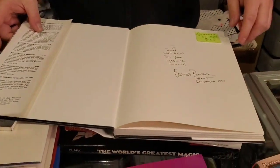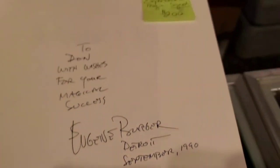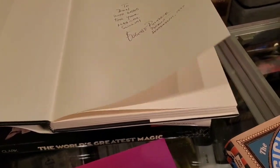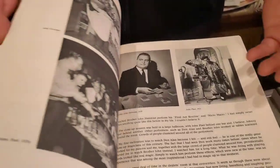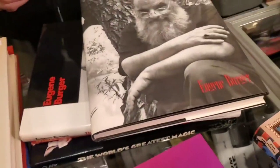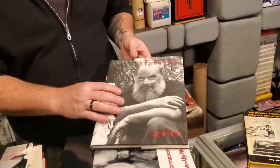Experience of Magic, Eugene Burger. This is a signed edition. It's $200. This edition is in excellent condition. The only writing in it is Eugene Burger's writing. And as with all of Burger's books, excellent information. I've at one time had them all. I've pretty much read them all. This is a great book. Experience of Magic, $200. Signed.